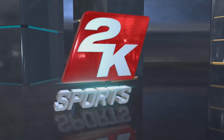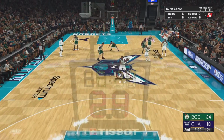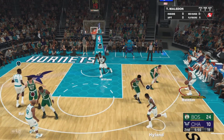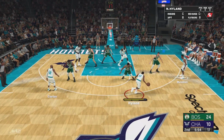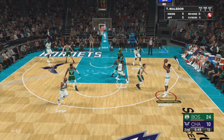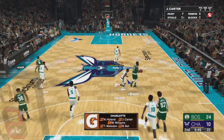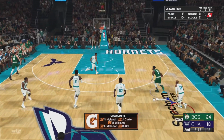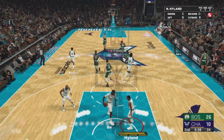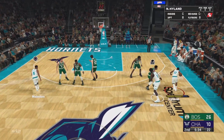Again, the second quarter, and the Hornets gonna start with it. Pass to Highland. Maldion to Highland. Maldion from three. No. It looks like they're going in, and then suddenly it just goes out of the hoop. For the Hornets, it's just not looking good. Anyway, that shot was made by Jaylen Brown.